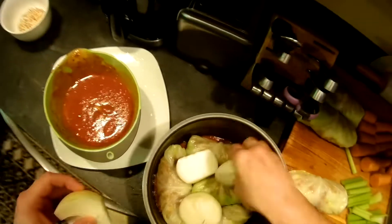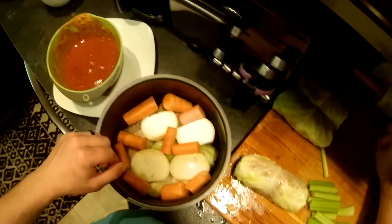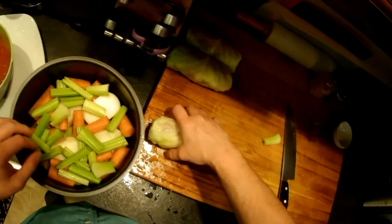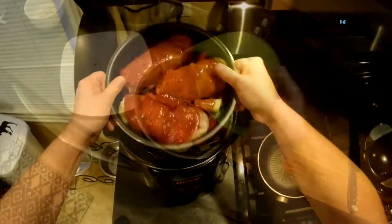So next I'm adding in all the vegetables. And again, the onion halves seem kind of a lot, but you'll see when everything's done, they actually cook down to almost nothing. If they were cut any smaller, they would just vanish. And with all the veggies in the pot, we'll go ahead and get the final layer of cabbage rolls and then just dump in the rest of the sauce. Now we're going to cook this in our pressure cooker for 45 minutes.